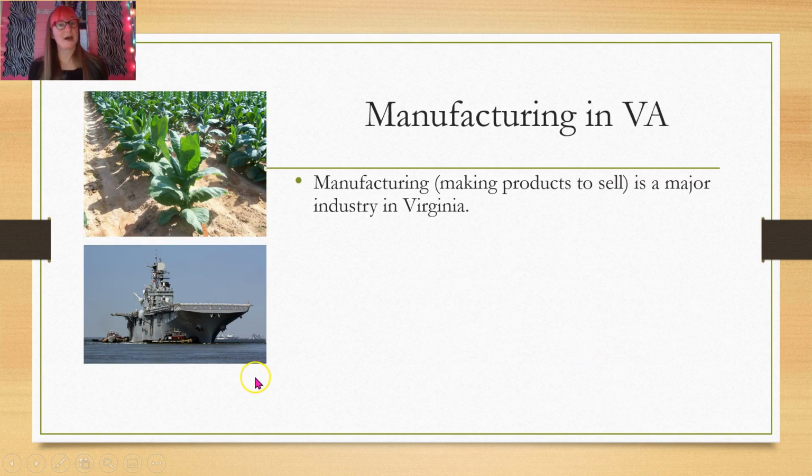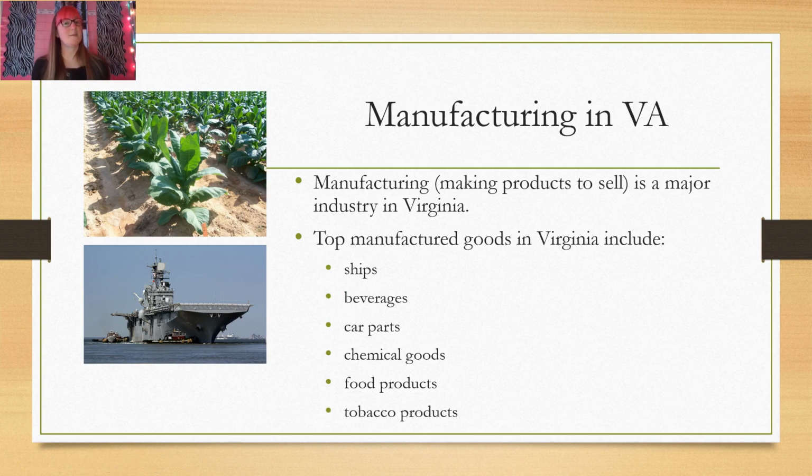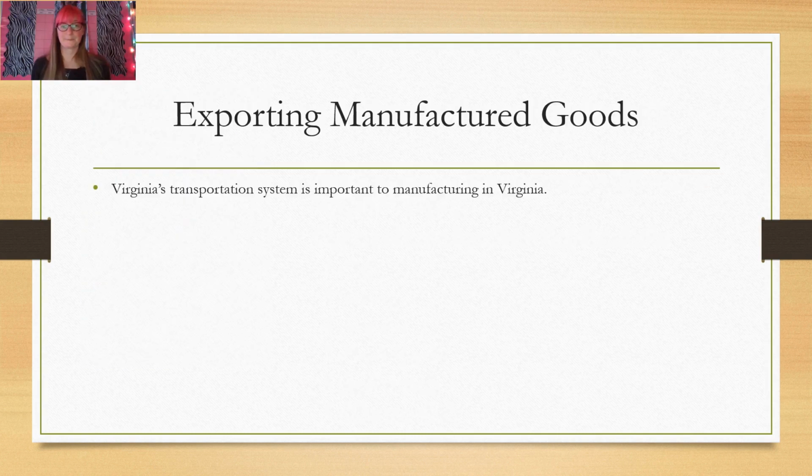Virginia also has a lot of manufacturing. Manufacturing is when you make products to sell, and this is a major industry within Virginia. We have a lot of manufactured goods, and some of these include ships, beverages, car parts, chemical goods, food products, and tobacco products. We export some of our manufactured goods, and our transportation system is important to manufacturing in Virginia.